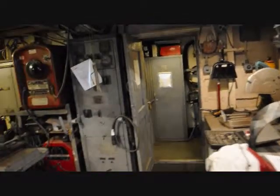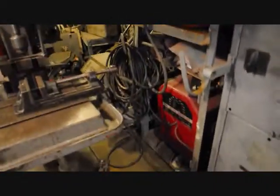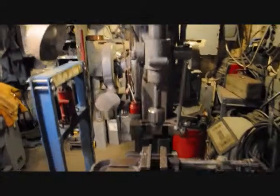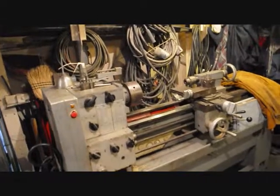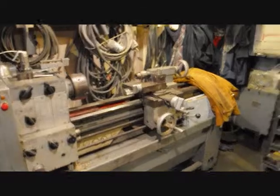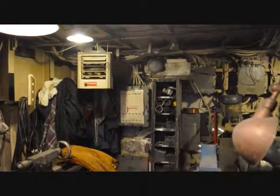This is the machine shop room. You see the welders there. Those are probably close to era vintage welders. Drill press and lathe, which I'm certain is not of era. Nope. No, that is a... I almost recognize that brand. I should. I have one.